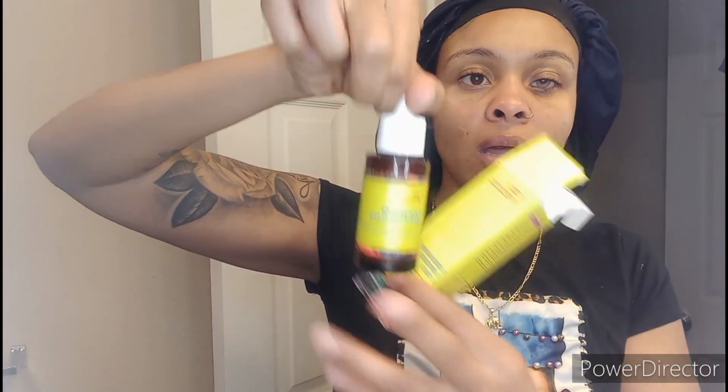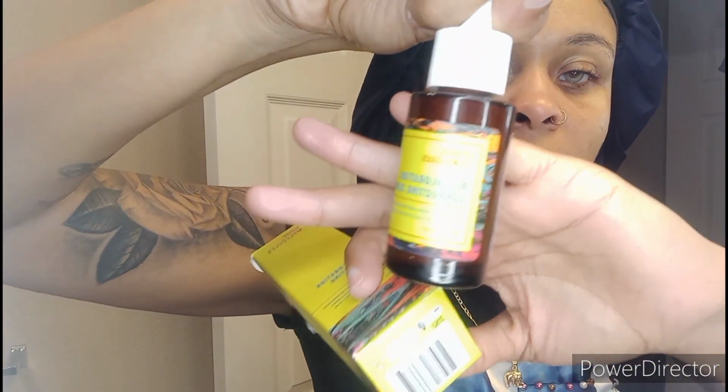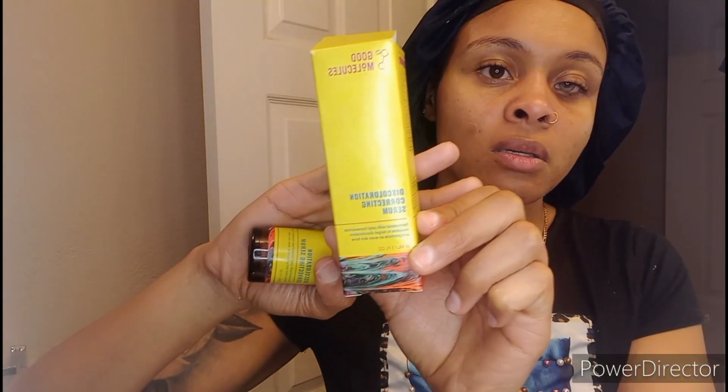I don't know if I'm gonna use the serum tonight. I'll let that pass. Nah, I need something to lock the moisturizer in. So, this is what it looked like, and I got this from Ulta. This is just the discoloration serum. I'm just gonna use a little bit on the dark areas. Massage it in a little.